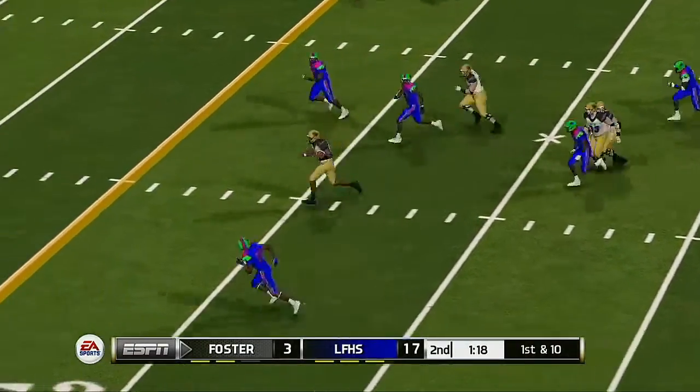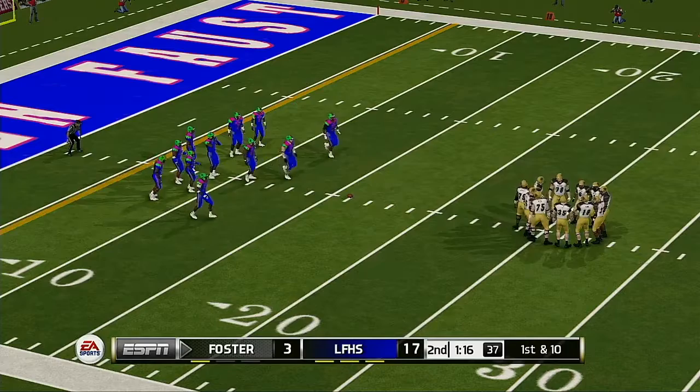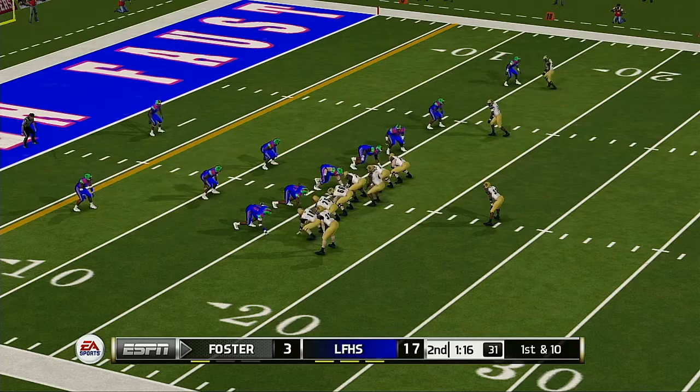Now he tries to buy some time. He's at the 20. The Falcons call a timeout. That's their second of the half. And that was a nice pickup by the quarterback. Brad, I think this guy's amazing. He has an uncanny ability to scramble, and it showed right there on that play.